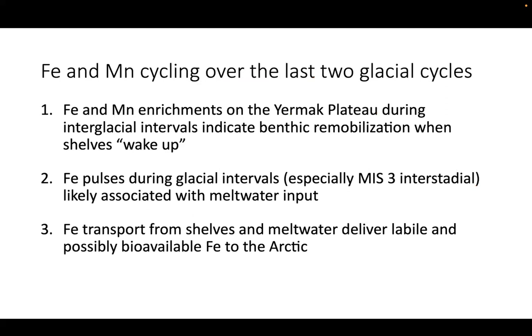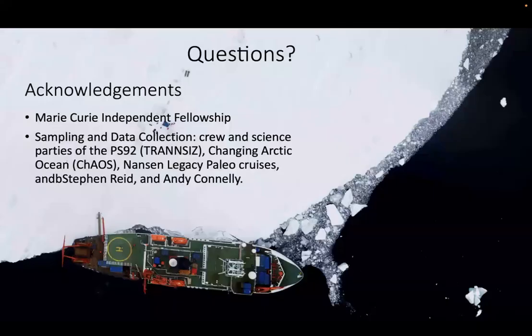I know I went through the long core quickly, but I just want to highlight that we think we see these intervals where we have this combination of fjord and shelf remobilization and meltwater transport that causes a pulse delivery of iron that's still a little bit difficult to explain, partially because we don't have a great idea of all of the iron transformations that are happening. So there are lots of opportunities in these kinds of questions to, again, combine proxies for more powerful reconstructions.